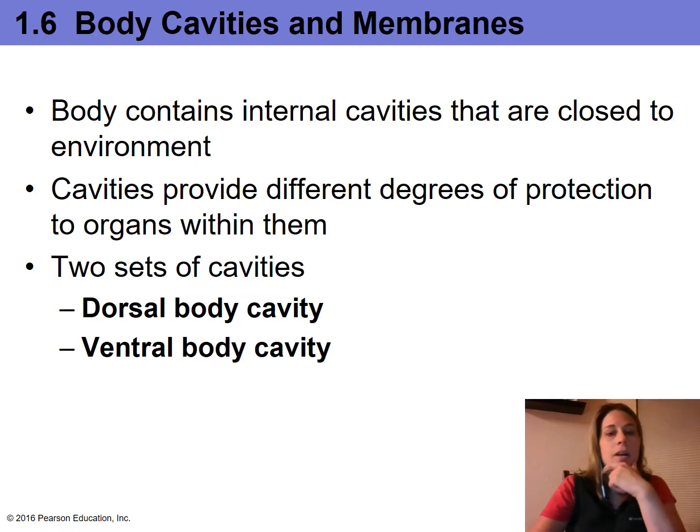So the first part is I want you to keep in mind that organs tend to move or get jostled. And if one organ system is being disrupted by an adjacent organ system, it can cause damage, tearing, abrasion, and that's no good. So that's one of the reasons why the body cavities and the serosa that separate them are so important to maintaining overall health.